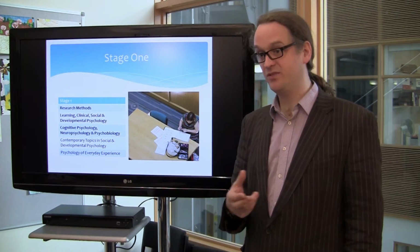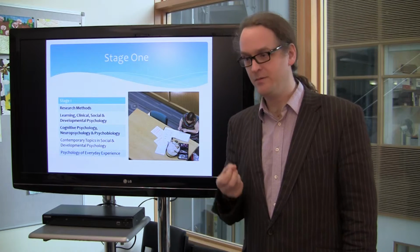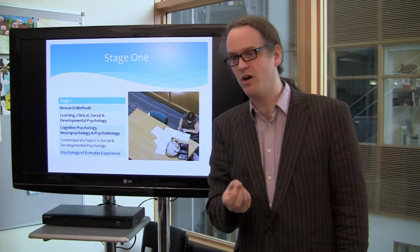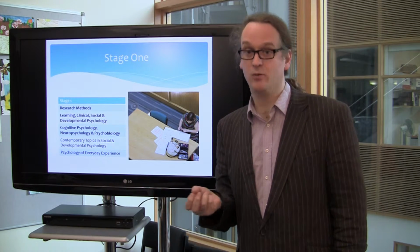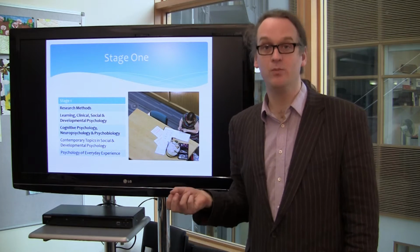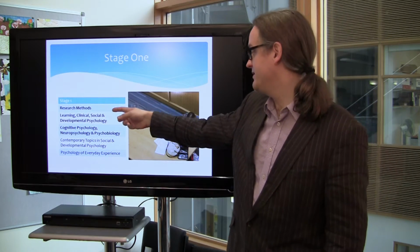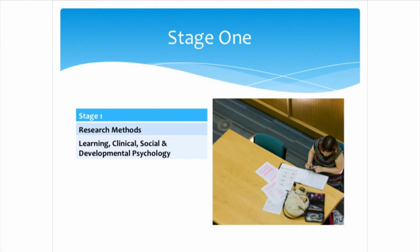I think this really helps develop you as a scientist, but also just as a general person in the world trying to work out what you can derive from a set of premises. This is important in your degree. It'll also be important in more or less any job that you're likely to have afterwards. So that's research methods. We then have two main, if you like, content courses.